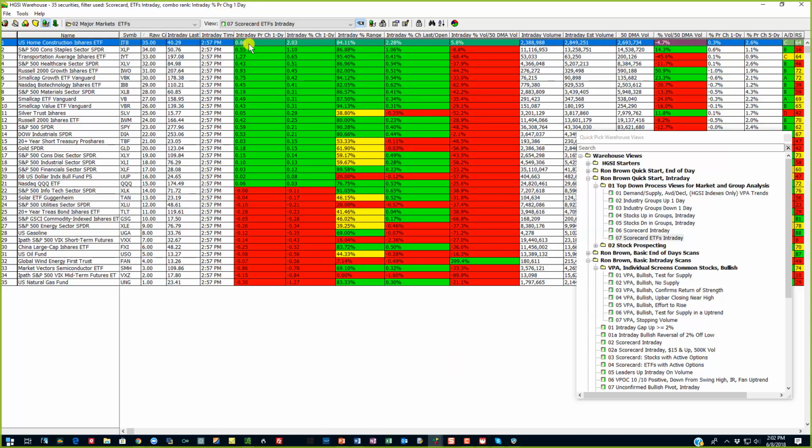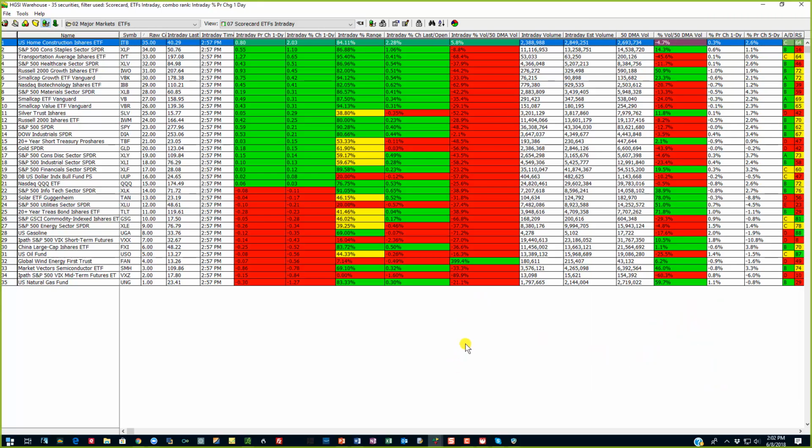Now the reason I have the ETFs up here is because one of the customers said that he has taken a full-time job and he is only able to trade ETFs now, and he asked me the difference between using VPA and volume point of control or volume at price with ETFs or stocks, and there's really no difference. I mean, all the concepts work the same way.